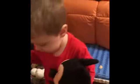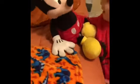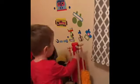So, this is Minnie Mouse, which is Mickey Mouse's friend. Oh, and she used to have this bow on her head, but now I took it off because I don't like it on her. Oh, and here's Mickey Mouse, who is Minnie's best friend. They just like to sit down on my bed. See? Mickey likes it.